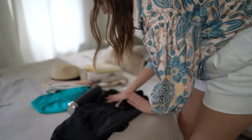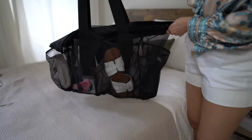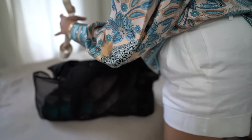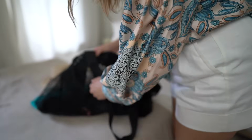You have snorkeling, you have kayaking, and I love this mesh beach tote. It folds up pretty flat for a big bag. For the amount of things that you can fit inside, this is really amazing. I fit in my water shoes, my sun hat, my water bottle, 2 towels, and I still had room. So if you're like the mom of the trip or are the one responsible for bringing everything, or if you do bring a lot of stuff off the ship, this bag is awesome because it folds flat when you're not using it, and when you want to use it, everything fits inside.